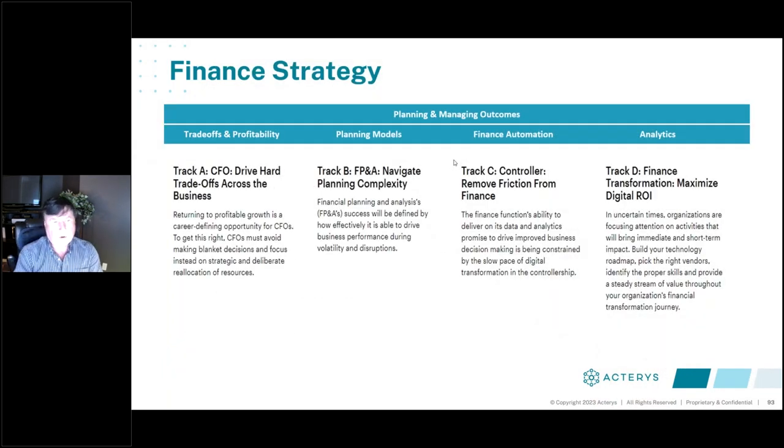So let me just stop there for a second and pause. I'm going to summarize what we've talked about. One of the things I talked about earlier was finance strategy. What we talked about in this session is central to some of the things that Gartner's discussing: the main pain points and what needs to be incorporated into a finance strategy.